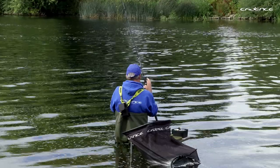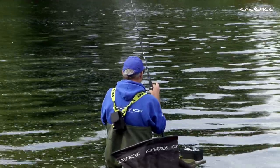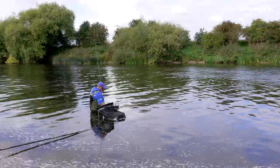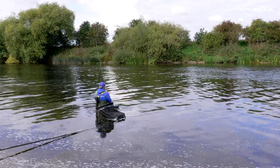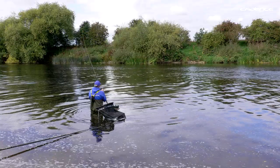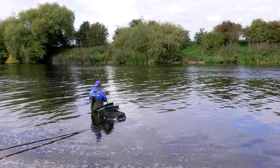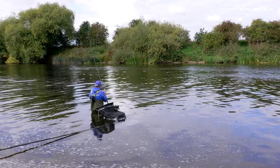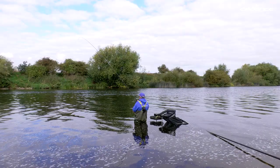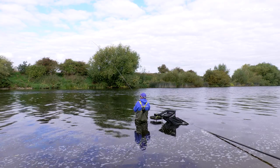So we're just going to try this really, really carefully to try and get this in, take our time, still try and feed the peg as well, and see if I can pull off a bit of a miracle. So I've scaled down to a 0.1 hook length and a size 14 Preston N40. So they are great hooks, but not particularly renowned for getting barbel out.